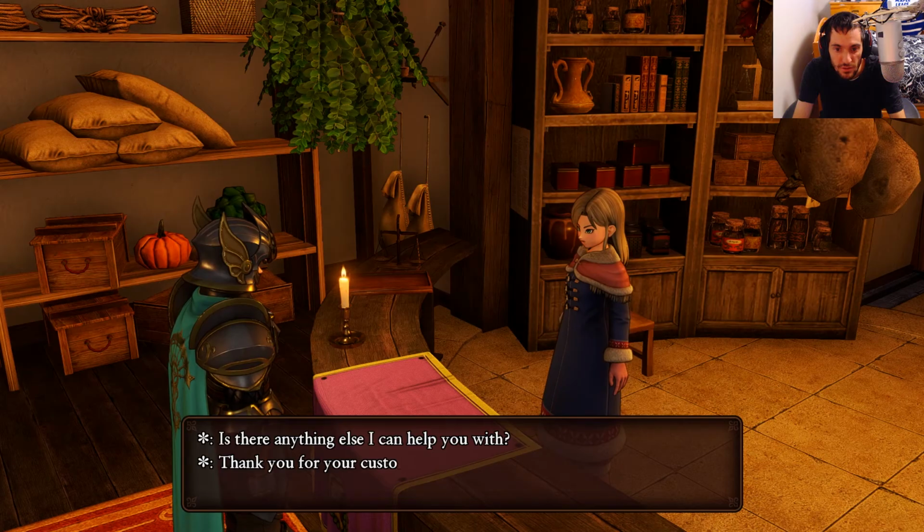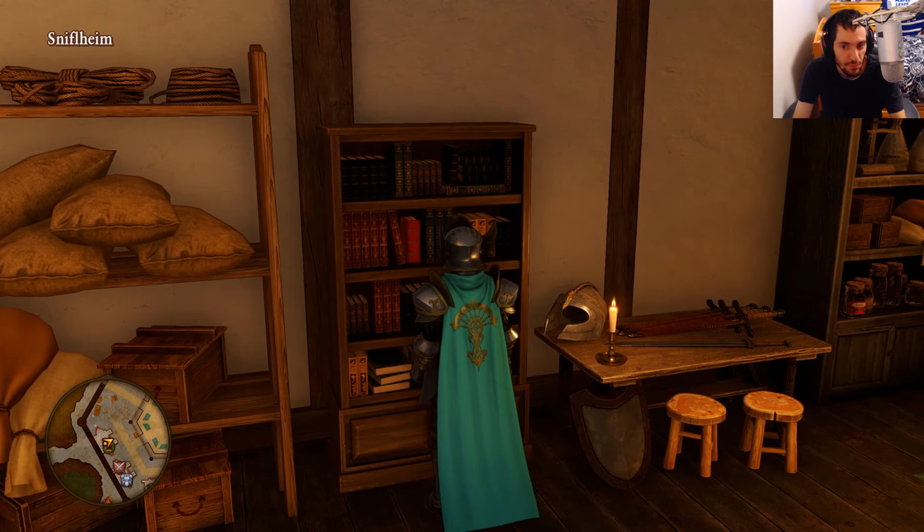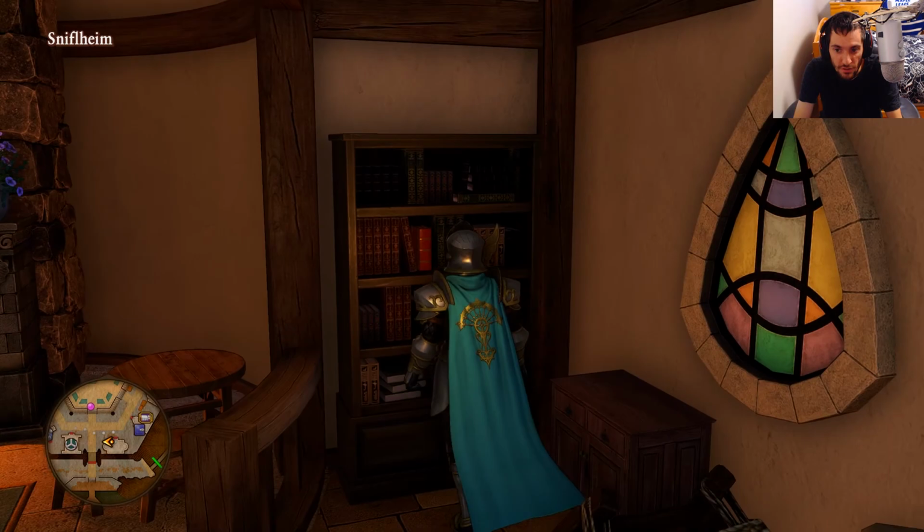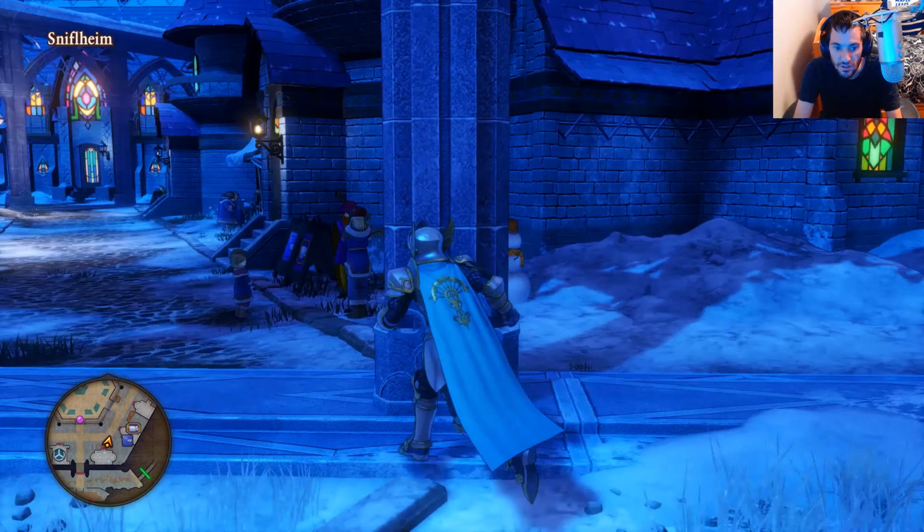Now let's head upstairs of the item shop here. Okay, so we have a book. Let's see. You can read this book if you like. It's not a recipe though, unfortunately. Okay, so let's go see what's inside this place here. We have a book to our right. You guys can read this book as well, if you like. Okay, so there's nothing really in this house. We're gonna go right to the inn now instead. Should hopefully find something in here.